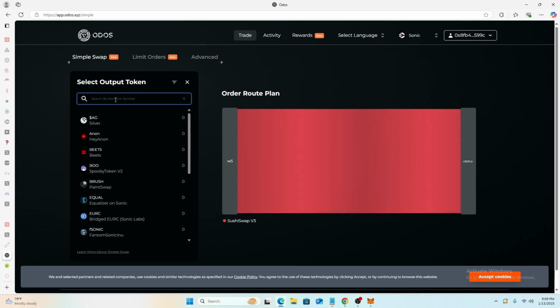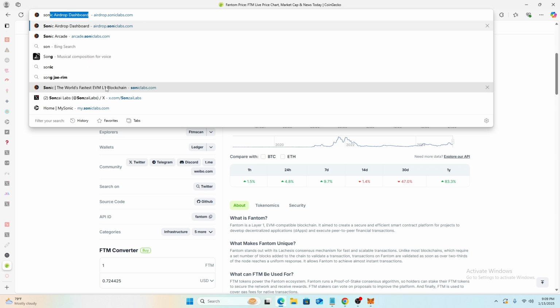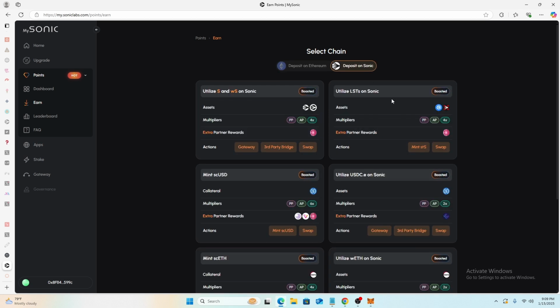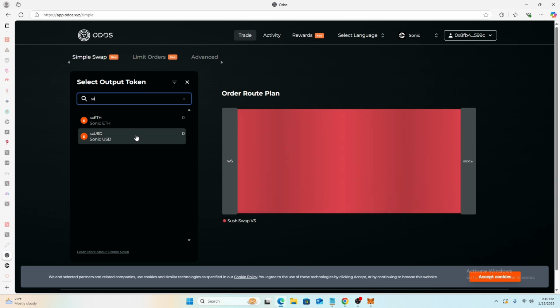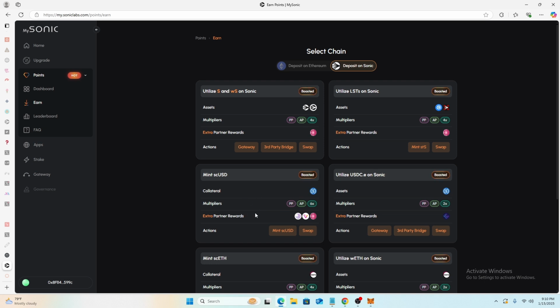Wow, I don't know why it's not opening. Let's open another one. So if you're to swap for SCUSD, let's see if ODOS has it listed. SC. Okay, it's already here. So if you don't want to mint, you can just swap. You have your S, swap for S Sonic USD, and you will already fit the criteria for this. So once you do that, you will be getting gems, Veda, and rings point. So as simple, very, very simple in reality.